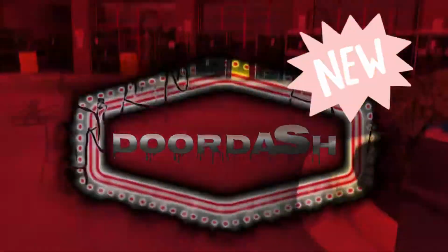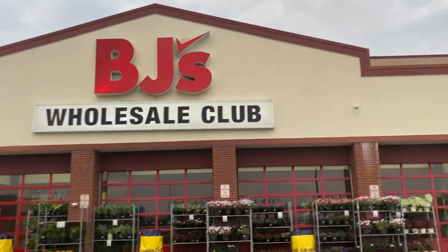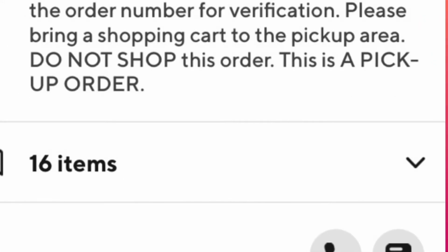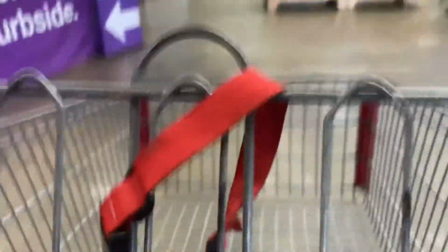Well, this is something new. I almost rejected this order because I thought it was a shop and deliver. And I was like, BJ's, 16 items, who knows what it is or how big. The instructions say this is a pickup order. Bring a shopping cart to the pickup area. Do not shop for this order. Ooh, good.